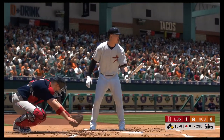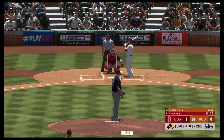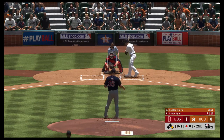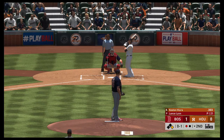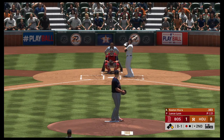So a runner at first with one man gone, and in at the plate steps Keston Hiura. From the stretch. They teach pitchers to keep the ball down, but if you can locate upstairs like that, it really gives you the ability to mess with the eye level of the batter.